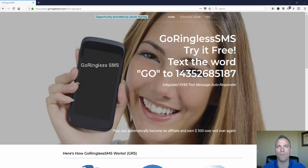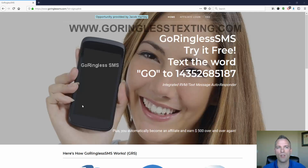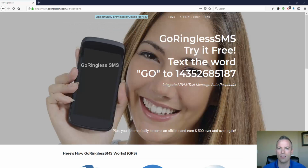So let me show you exactly what this is and how you can use this for automated text marketing. So first of all, when you get to this website, you can go to goringlesstexting.com. That will bring you here. Right here, you'll find Go Ringless SMS. Try it free. You can actually test this out. You will text the word go to this number that you see right here on the screen.